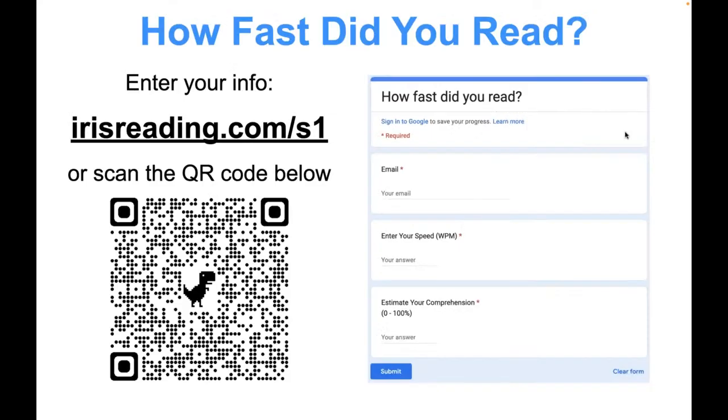And I'll tell you what the average is in a few moments, but you can let me know in the comments below or in the chat what your speed was. If you want to share it, I'll leave that up to you, but we do like to aggregate this data. So if you could do me a big favor and enter in the survey what your speed was, if you go to irisreading.com/S1, you see the link on the screen or the QR code on the screen. It'll take you here to a quick little form, and we have thousands and thousands of entries here, and we'd like to aggregate that data over time. So enter your speed there.